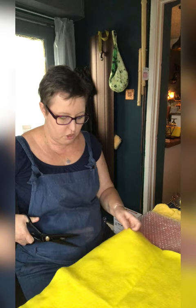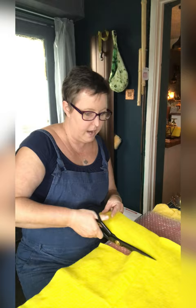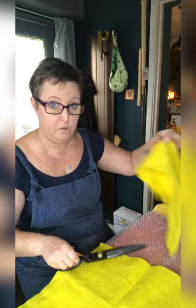So I'm just literally going to cut a large swatch of pre-felt out, and hopefully it will fit on the materials that I've got. If I have to cut it down a bit more, I will do.